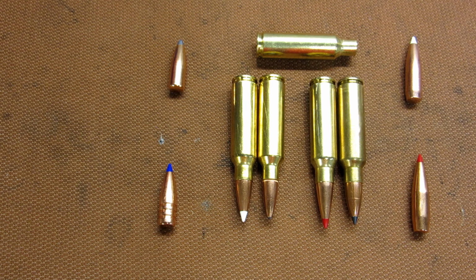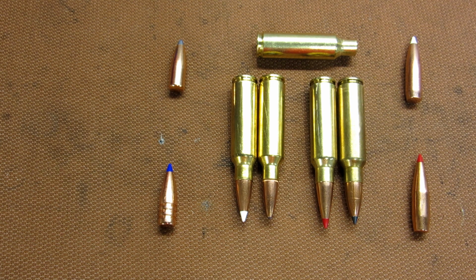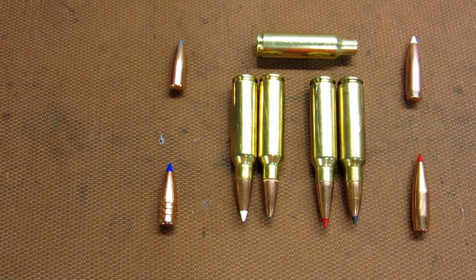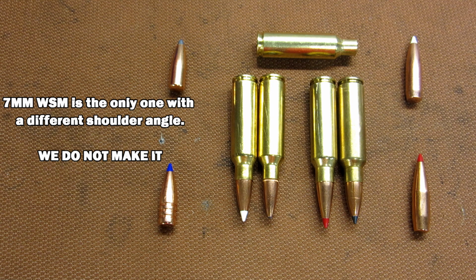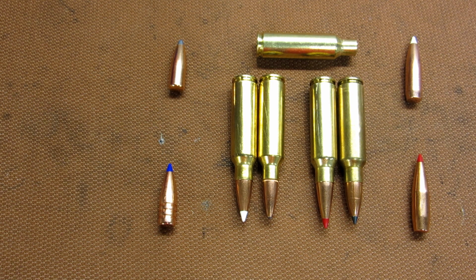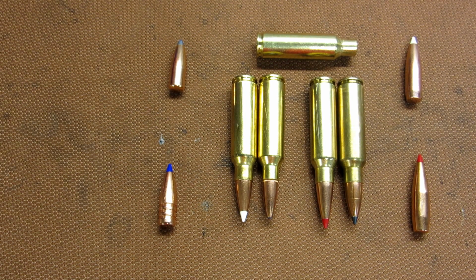2.915 inches. Now we could actually go a little longer, but that's kind of the niche that we found that was best. And if you want to play with the overall length later on, you can definitely do that. It is up to you. But that is how we sell that ammo in the production line, 2.915 inches. Other than that, like I said, the shoulder angles, the shoulder diameters are all the same. And depending on the bullet, the length may be a little bit different. So what we're going to do now is we're going to move over and we're going to talk about cutting brass and also prepping the neck for sizing and for bullet seating.